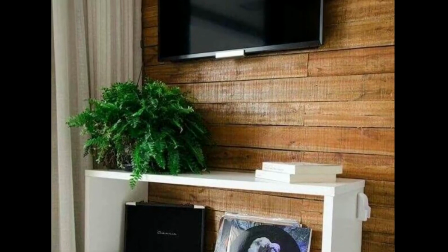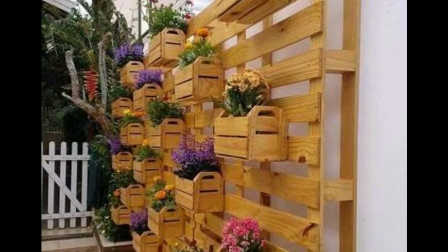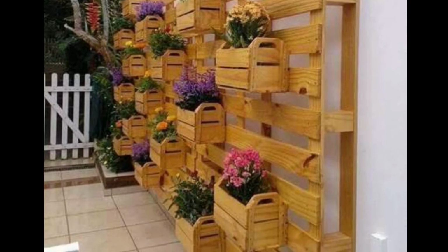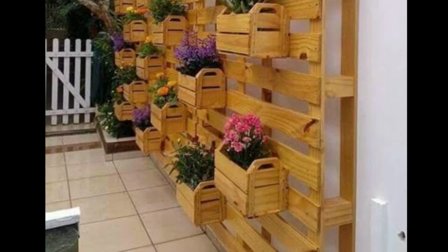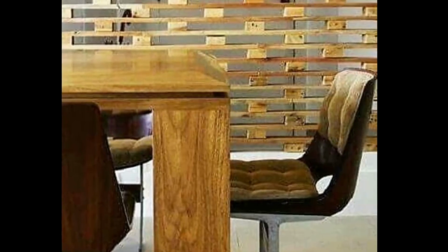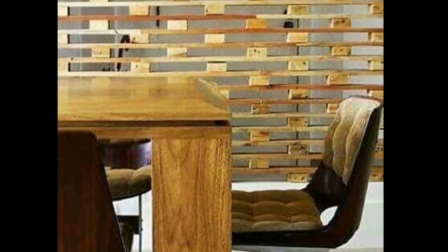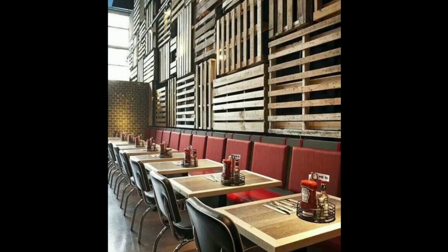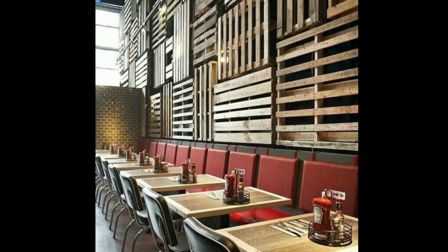On your balcony, it is an incredible tactic for hanging plants. There you can give a different touch to your decor. In this project, the pallets create a hollow partition between the environments. Note that even with the rusticity of the material, the environment is still classic and sober. In this project, the pallets cover the wall without being disassembled.